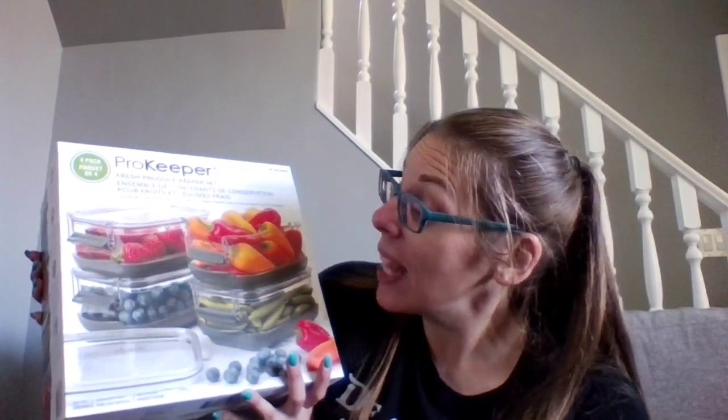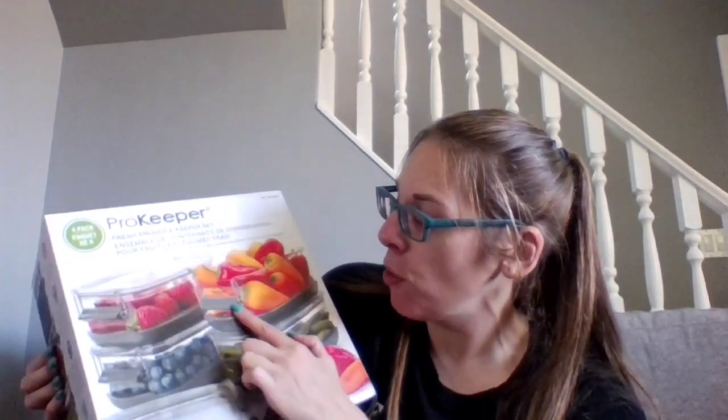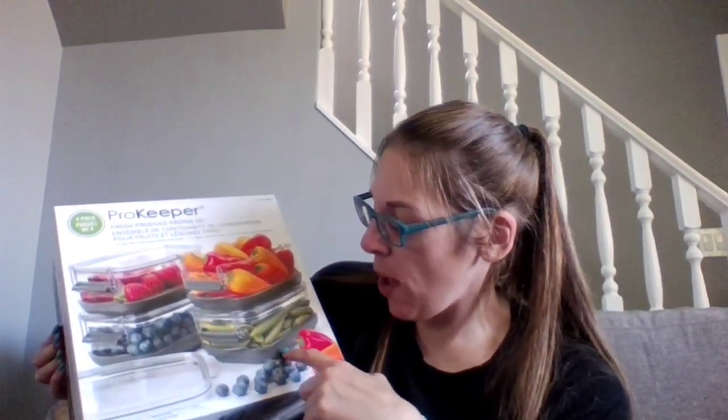the idea. So then I saw these and I'm like, hey, this is the same kind of idea. I like that they're clear. I can see what's in there. That's a plus. I like that they're smaller. That's a plus. I like that I can stack them. That's a plus. And they seem to have a really good closure. And they also have the little tray underneath, so any moisture will actually drip down into the tray instead of your produce sitting in the moisture and getting mushy or moldy.